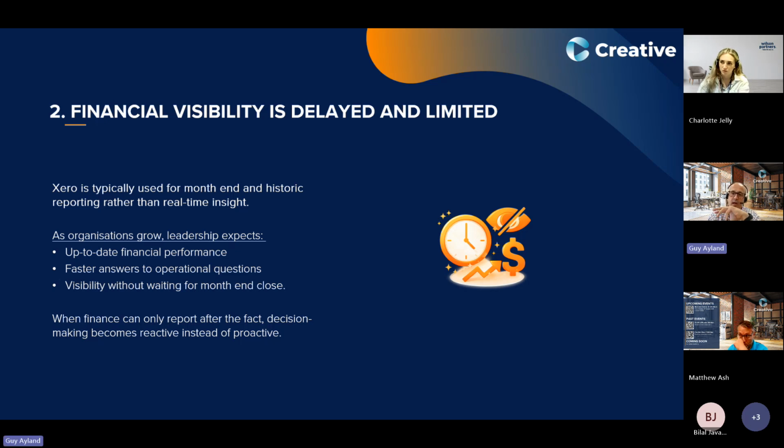When finance can only report after the event, decision making becomes reactive instead of proactive, and that makes it difficult for organizations to grow, essentially.